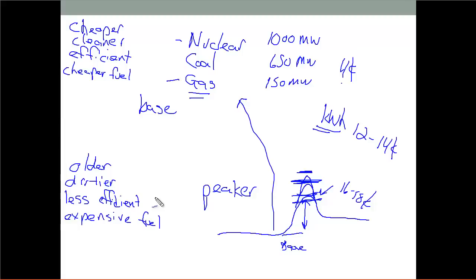Okay, so there's a real economic driver to smart grid technology right there, and we'll talk some more about that in a minute. But so anyway, there's one of the problems, right? If you're running an electric grid.